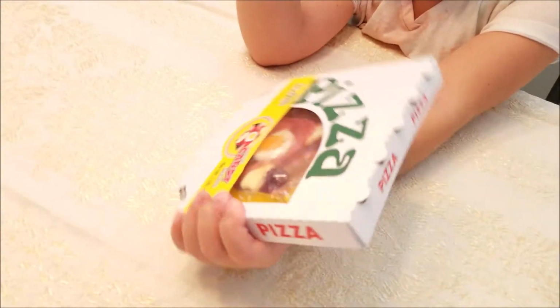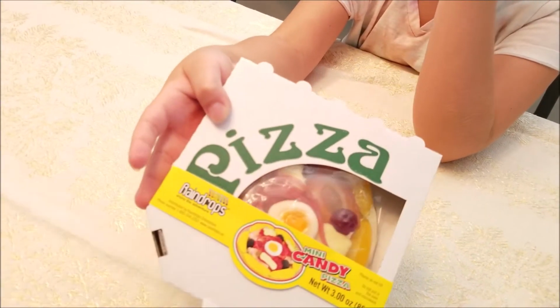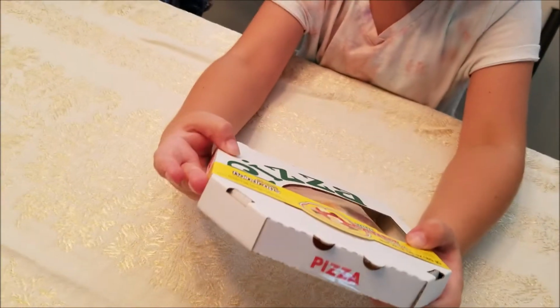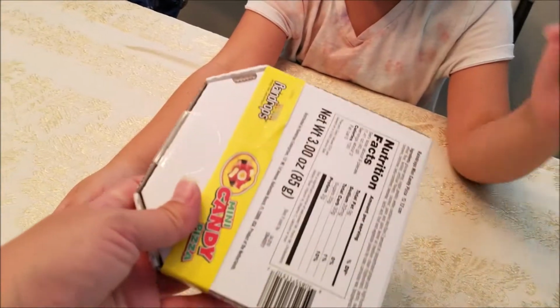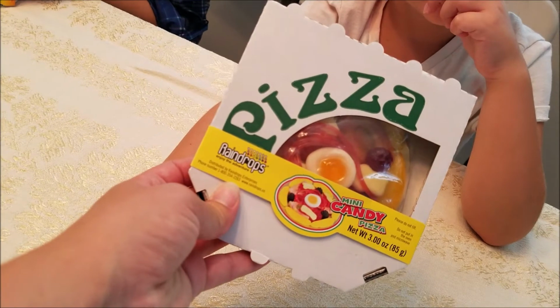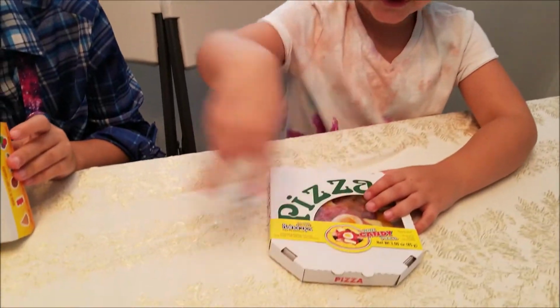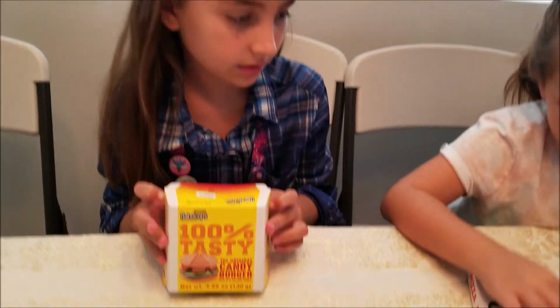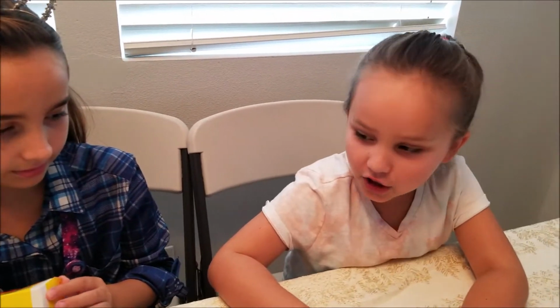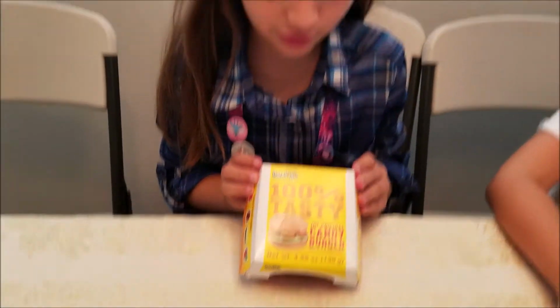Samantha is going to be giving our pizza a try. This is made by Raindrops. Lots of good treats. Looks like there's an egg on this pizza. It looks like basically everything you can imagine jumped right on top of this pizza. I've never seen that before. There's only two options of food. And it was perfect because Samantha loves pizza and Isabel loves burgers.